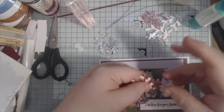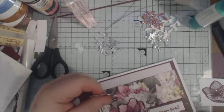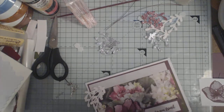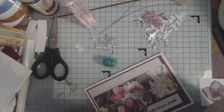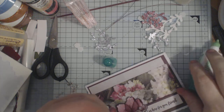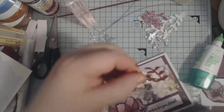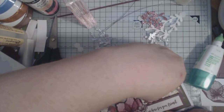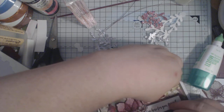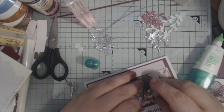Let me see, maybe layer it with the white. Yep, that's it. That's one. So I'm going to add a little spot of glue onto both of them. Place that over there. And then we want to get it to go under. Not too far, just enough. About there.